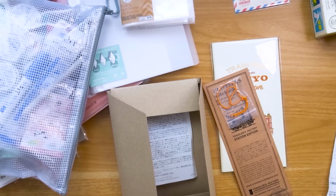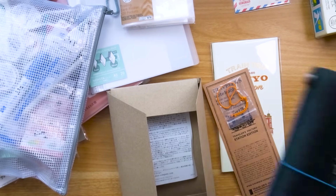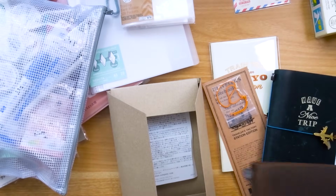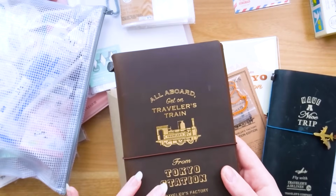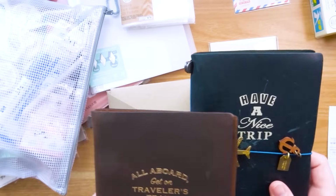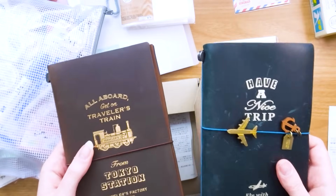So in New York last year, I went to a stationery store and bought the one that I'm currently using, which is this one, which is the Traveller's Airlines. And now I've been to Japan and I've got the Traveller's Train. So I have two now, which I'm really happy with. I think that I don't need more than two, but I'm happy to have this.